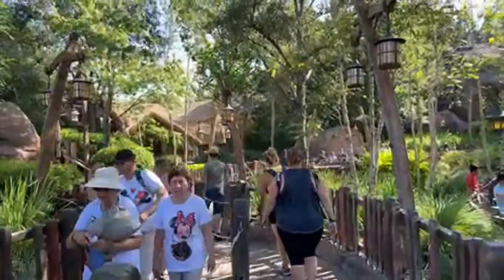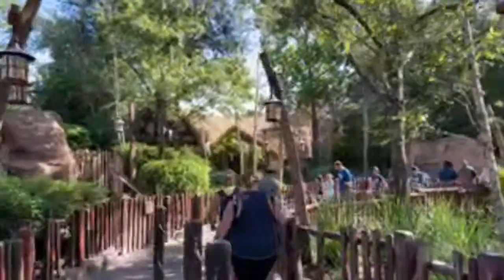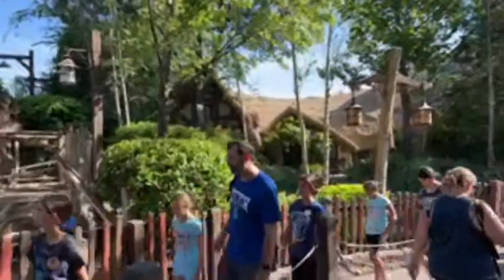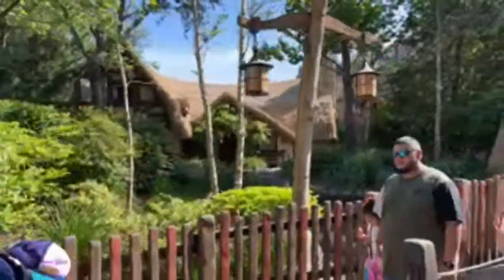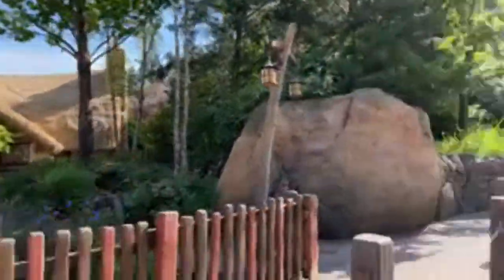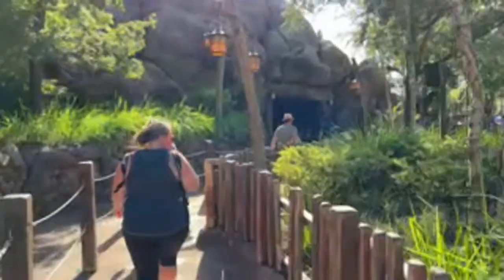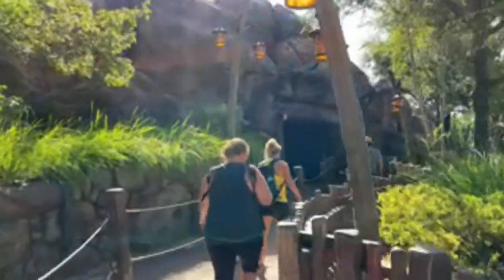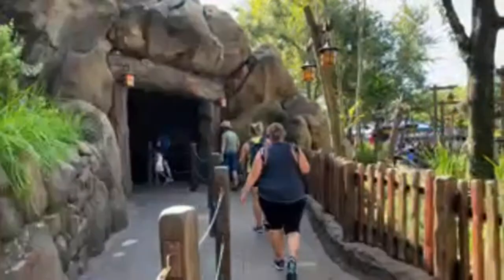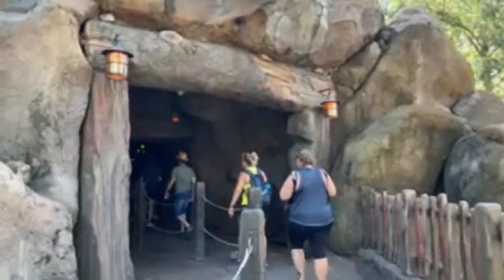And there's their cottage. You can hear the music bumping. Seven Dwarfs Cottage in there. Honestly, it looks pretty affordable to cool. Probably a lot cooler in there. All right, we're heading to the cave. We might lose you. Into the cavern. Into the mine. I keep saying cave. It's a mine.